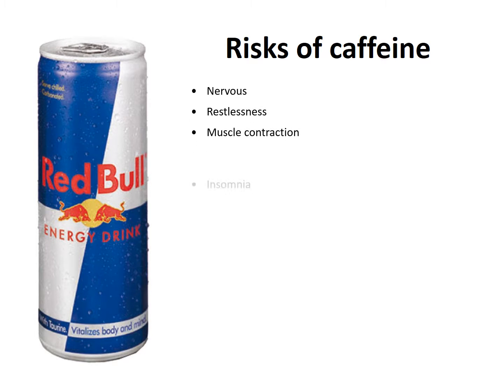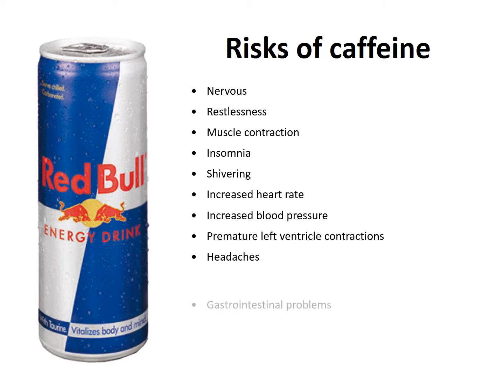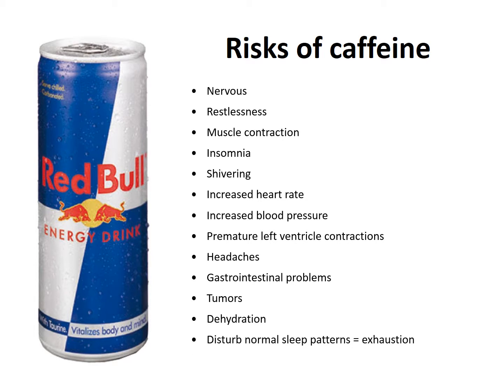Of course, there are risks to ingesting too much caffeine. For example, nervousness, restlessness, involuntary muscle contraction, insomnia, shivering, increased heart rate and blood pressure, premature left ventricular contractions. My heart gave an extra beat. Tremors, dehydration due to increased urination, and disturbed normal sleep patterns leading to fatigue.